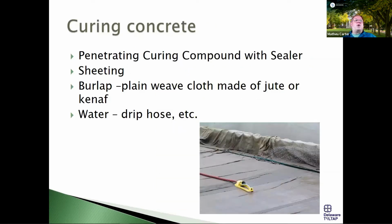Curing concrete. There are lots of ways to cure concrete. The idea is to keep the needed water in the mix while it needs it for hydration, and control that process. We can do that by the method we see here, where we've got wet burlap that we keep wetted down on the surface. We can do that with sheeting. Often, as colder weather sets in, we'll even use thermal blankets on top of that. And we can certainly use curing compound, which is pretty common.